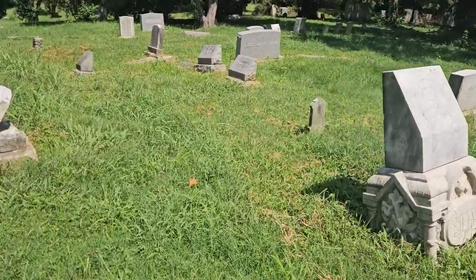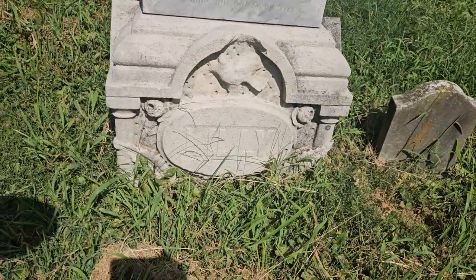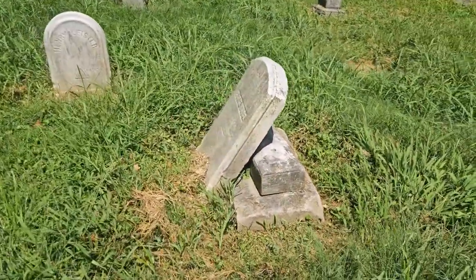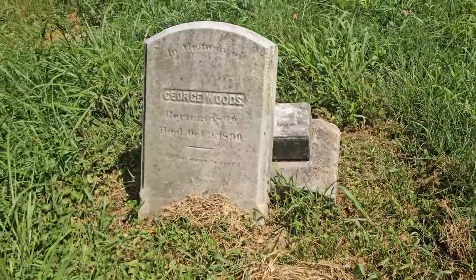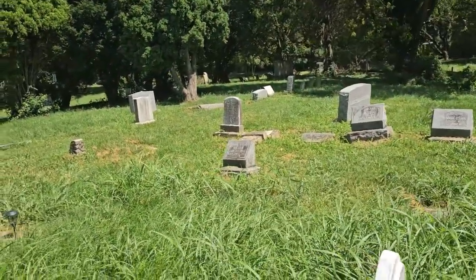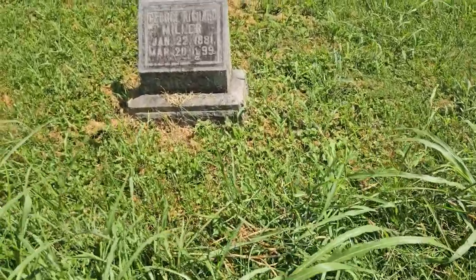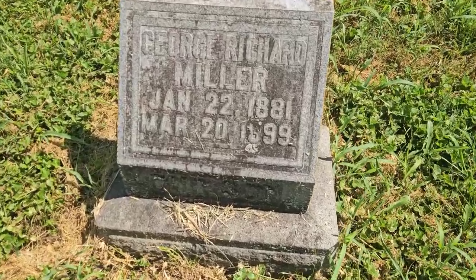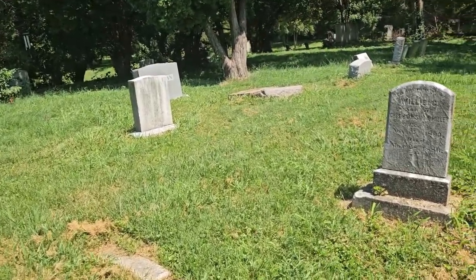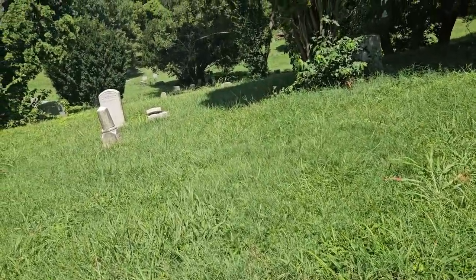This cemetery used to be open at night. However, I believe they have it closed off at night now, because I tried to go to it at night, I would say a year and a half ago, and they had it closed, you know, like locked up. But you see graves like this one, 1881 to 1899. So they're definitely very old graves, 1700s, 1800s time, you know.